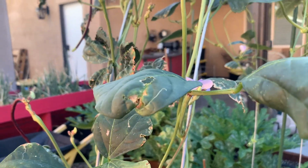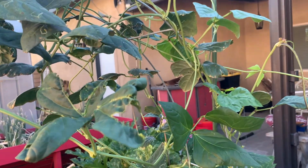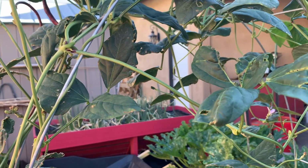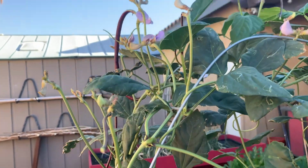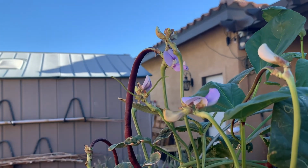I just spray them with Castile soap. And it doesn't really do anything to the ants, but it does take care of the aphids. But boy, the ants are on there like crazy right now.